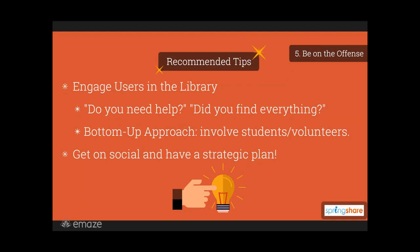So as a tip for being on the offense, engaging users in the library: do you need help? I see you wandering the stacks. Can I help you find anything? Thank you for visiting the library. We hope to see you again soon. If that approach sounds a little bit intimidating, I strongly recommend the bottom-up approach. If you're at an academic library, involving students to do peer-to-peer engagement is great. Or if you have volunteers or pages, that's another great way for them to interact with the community. And I strongly recommend getting on social and having a strategic plan.